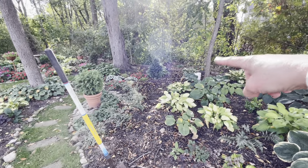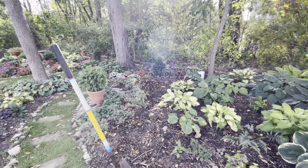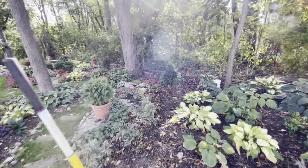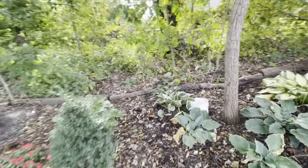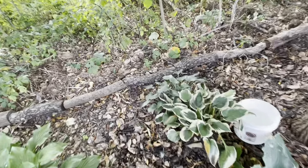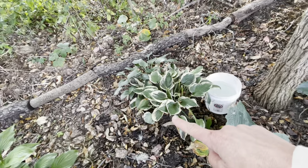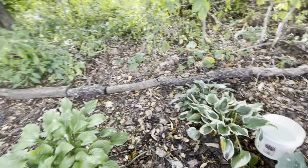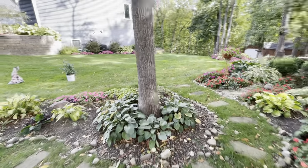I left that Patriot back there, and then I dug up another hosta. I'm not sure what it was. I have to wait till it gets a little bigger to be able to identify it, but it looks like it might just be a royal standard, maybe. We might end up splitting that Patriot up if we don't like the autumn frost.